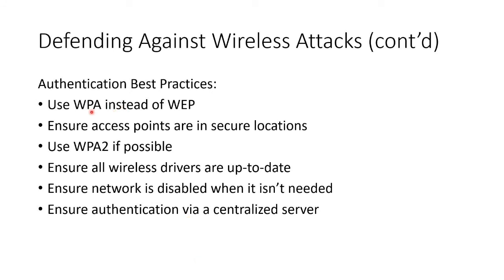Prefer WPA instead of WEP, but really prefer WPA2 if possible. And really WPA2 Enterprise if you can manage, but that's a whole other infrastructure. Make sure that the access points are physically secure. Make sure that all drivers are up to date, and make sure the network is disabled when you don't need it. And if you can, use WPA2 Enterprise so that authentication is sent to a central server. So those are the defenses against Wi-Fi hacking.